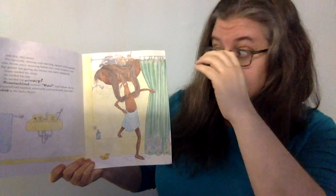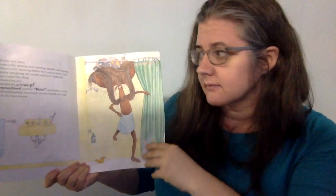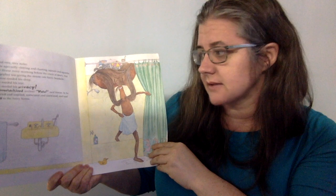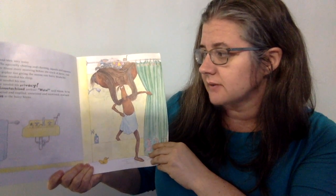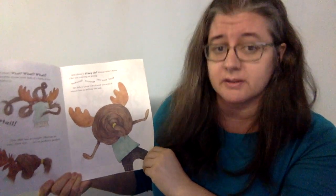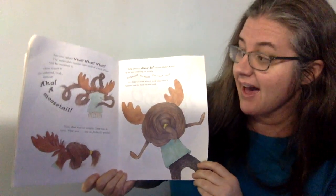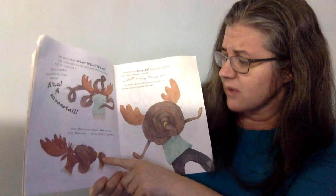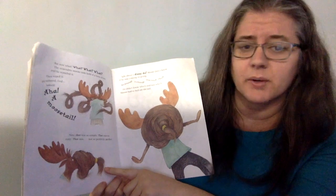Moose needed his sleep. He needed his rest. He needed his privacy. Mustachioed antlers? Nuts, said Moose. So he unparted and unpiled, untwisted and untwined, and said adios to the hairy horns. But now what? The miserable moose took hold of a hunk of hair and he wrestled it. Aha! A moose tail! Now that was so simple. That was so easy. That was not so perfectly perfect.